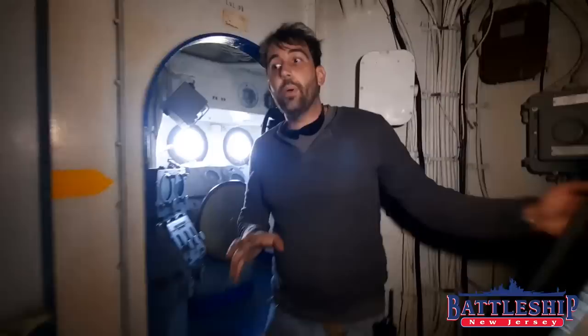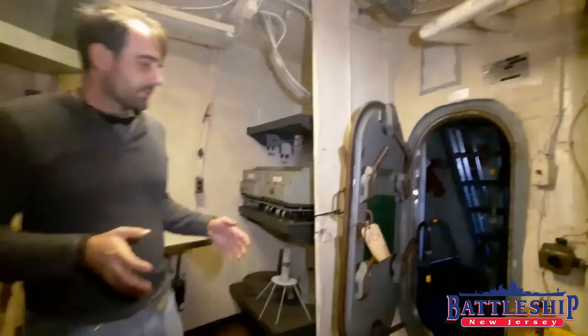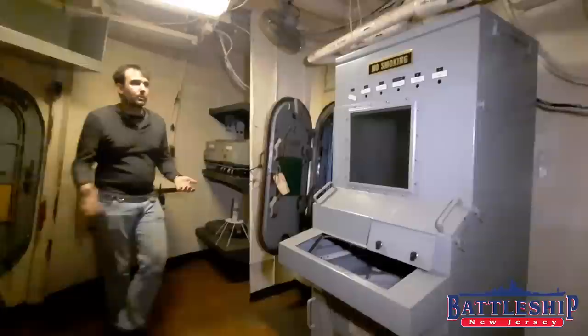So now that we're on the 08 level, we've got another steering position for the vessel. We'll go in there in a second, but first let's check back out. So this used to be a second at-sea cabin for the captain on the 08 level because we have a conning station right there where the ship could be conned from. So if that was the case, the captain would sleep back here. As you can see, it is no longer a berthing space.